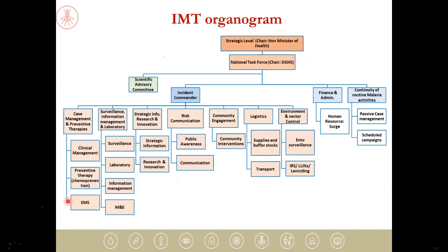So under this other pillar, we have surveillance, laboratory, information management, monitoring, and evaluation. Then SIRI, we have strategic information, research and innovation. You will see somewhere that for us to improve some of our interventions, we shall do a lot of research. Then risk communication will do public awareness. They will keep informing the public about what is happening, the burden, what the risks are, but then also communicate the preventive measures.